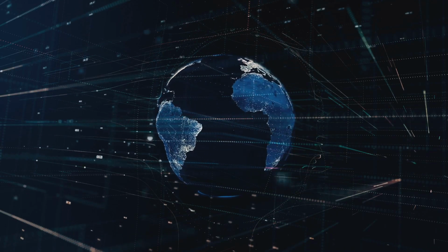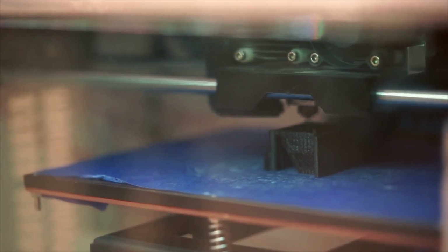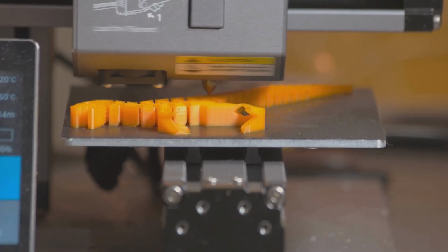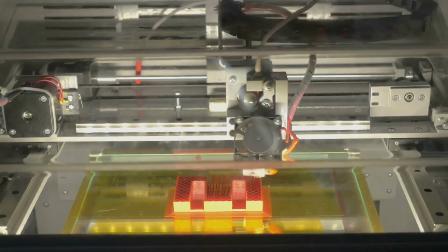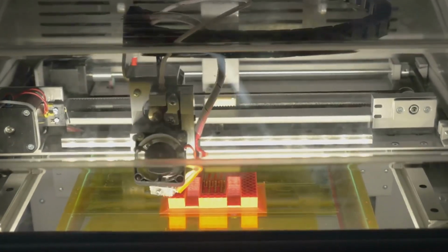Firstly, 3D printing has the potential to democratize manufacturing. No longer do you need a massive factory to produce goods. With a 3D printer, anyone can become a creator right in the comfort of their own home. This opens up a world of possibilities for small businesses and independent creators, leveling the playing field and fostering innovation.